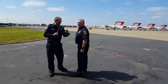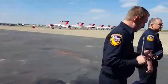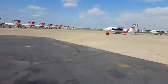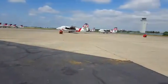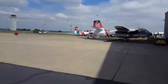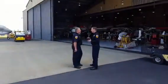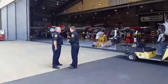Okay. If we can spin around, Dennis, and we'll walk a little bit here as we show some of the maintenance that's going on here. A couple questions that folks have asked: how much time is left on these airframes? Again, these are military aircraft, but talk a little bit about the work that's done here by the crew to make sure that these aircraft are highly maintained and are in great, pristine condition.